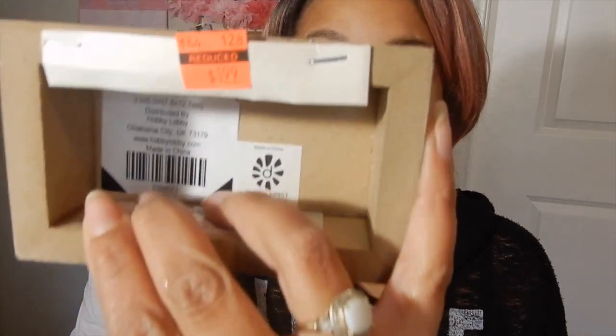It's cute for Valentine's Day or just to have in my area over by my little coffee. I wouldn't really call it a coffee bar because it's not its own area, but it's the little area where my coffee station is. I thought this was so cute to sit over there near my Keurig. It was normally $7.99 and I got it for $1.99. Hey.